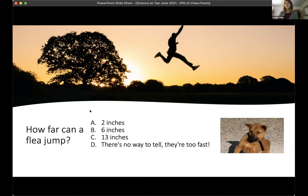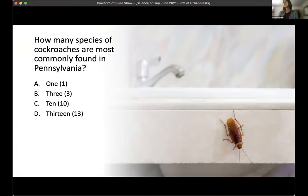All right, and we have one more. Okay, last question. How many species of cockroaches are most commonly found in Pennsylvania? A, 1, B, 3, C, 10, or D, 13. All right, results are in and you are correct. It's 3. So there's 3 common species that are found in Pennsylvania. These are the American, Oriental, and German cockroach. However, there's 2 other species that are just occasional pests and uncommonly found, but are in Pennsylvania occasionally. And those are the brown banded and the Pennsylvania wood cockroach.